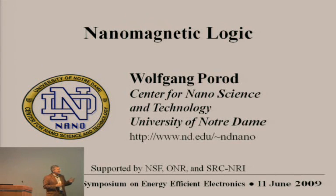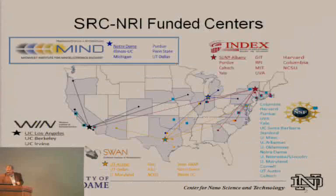And so the basic idea of what I'd like to tell you about here is to try to take this nuisance for data storage and make it a feature. In other words, try to see if we can take this coupling and do logic with that. And I'll tell you some of the thinking and some of the work that we have done at Notre Dame. And again, there's some work going on at Berkeley along these lines.